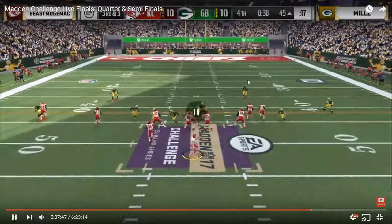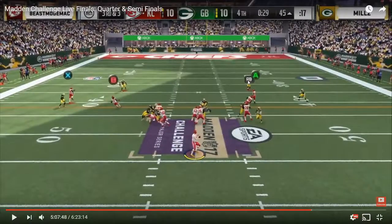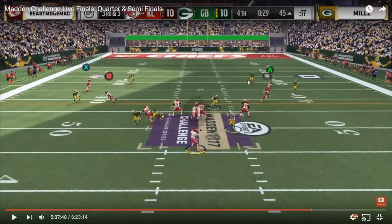Let's see if Millz picks up on it. And actually, he doesn't even run that this time. As you can see, he actually blocks the halfback. Fitzgerald's going on an out route. He's also got the tight end on an out route.